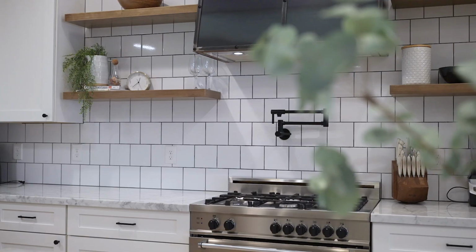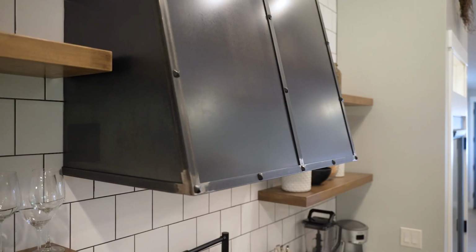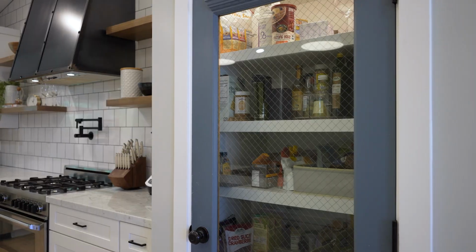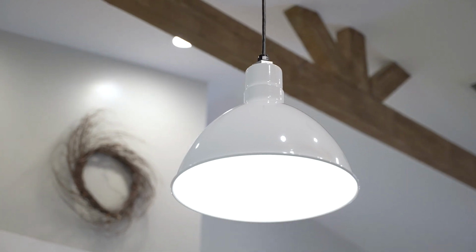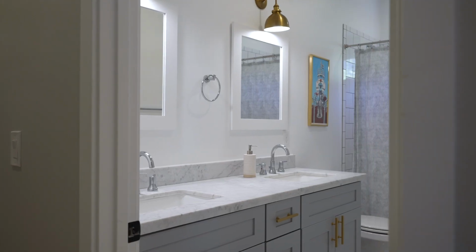The gourmet farmhouse kitchen is a showstopper, featuring a beautiful marble center island, Bertazzoni 5-burner gas range, GE professional appliances, and a stunning custom fireplace. The spacious 4 bedrooms and 3 full bathrooms complete the split single-level floor plan.